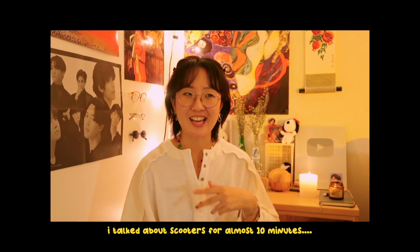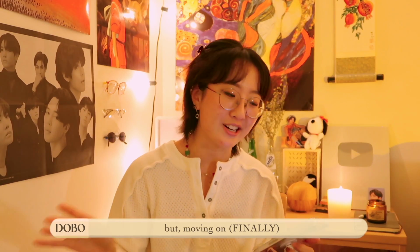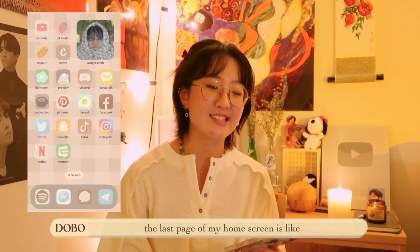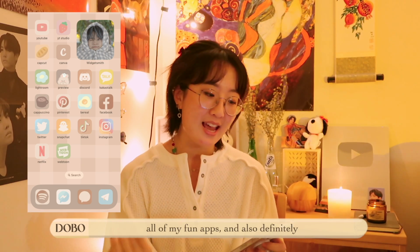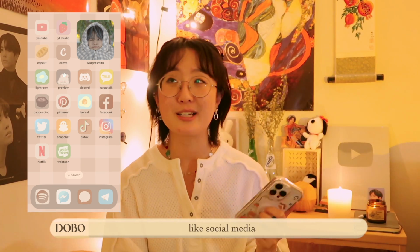In Italy, we would get a day pass for 15 euros and just scooter around for the entire day, and it was one of my favorite memories from Italy, and so that's probably also the reason why I love Lime so much. But moving on, the last page of my home screen is all of my fun apps, and also definitely the apps that I spend the most time in, like social media.